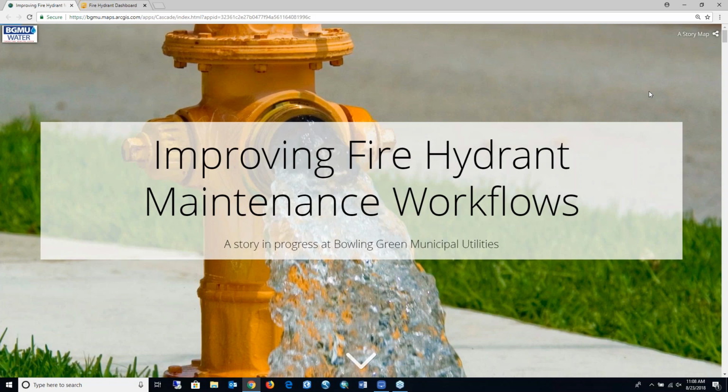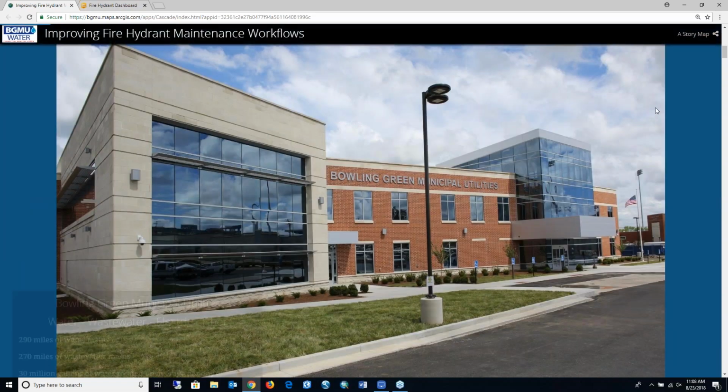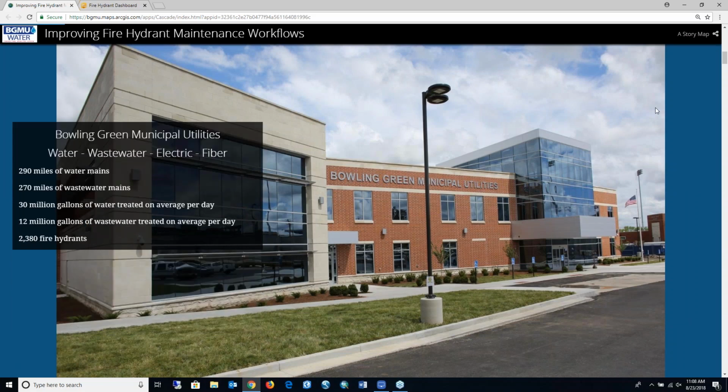So today we are going to talk about just how moving into Esri has really helped to improve our hydrant maintenance workflows and move us away from a paper-based system to where it is now. And I'm just going to give you a little background on BGMU. We are a multi-service utility. We provide water, wastewater, electric, and fiber services to the Bowling Green, Kentucky vicinity.